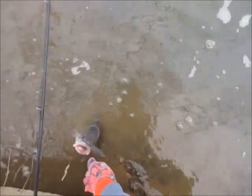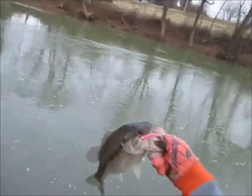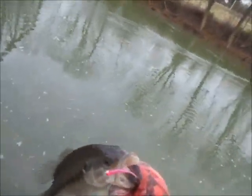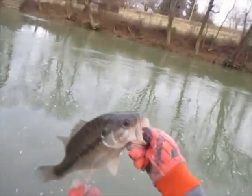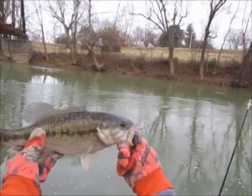Come here. That's a beautiful spotted bass right there, guys. Whoa, another one just came up and bit his tail. Weird. He was curious what was going on. He came up. Wow. It's a nice spotted bass, guys. Yeah, he's 2.5. All right. Not bad. Not a bad spotted bass at all.